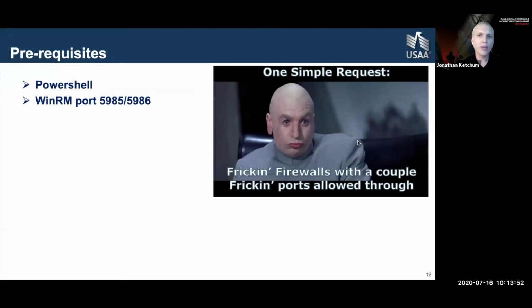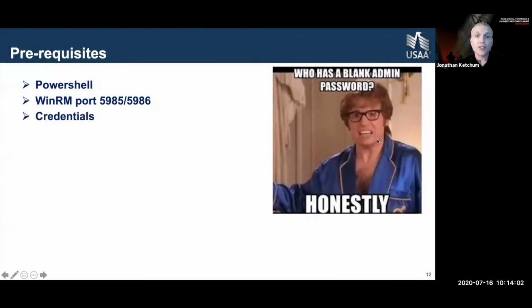I generally recommend that you do this via a GPO or a logon script so you can achieve as wide of a reach as possible with getting those settings enabled. You're also going to need some credentials, and a lot of InfoSec professionals like to default to wanting domain admin credentials. I can tell you right now that with all of the threat hunting that we've done and the hundreds of Kansa jobs that we've run across our environment, we've never had the need for domain admin.